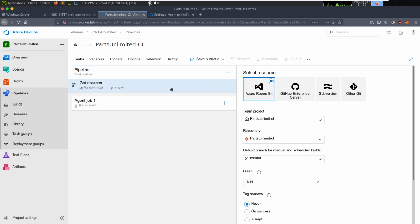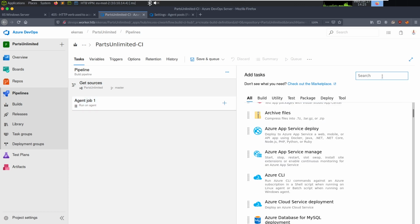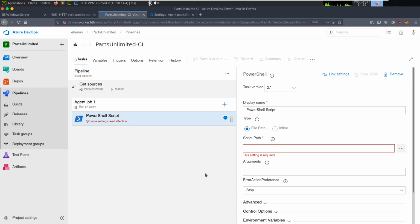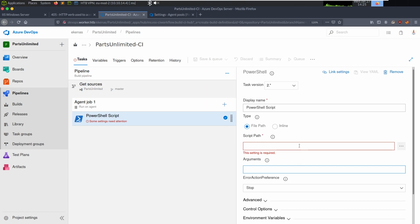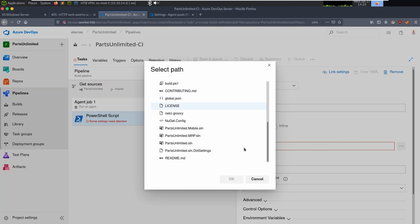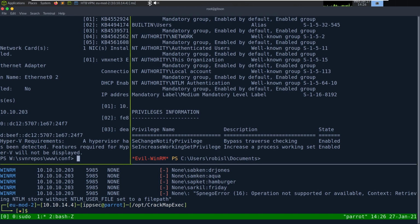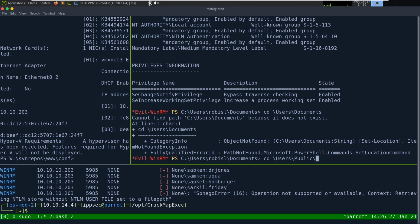Looks like it configures. And then sources, agent job. And if we click the plus, it's letting us do things. So I'm going to search for PowerShell, and we can run PowerShell. So let's add that, and it needs some settings. So let's see, script path, and then arguments. Script path, test. Or we can just do C:\ and then arguments. Let's do Users\Public\Documents\runme.ps1.